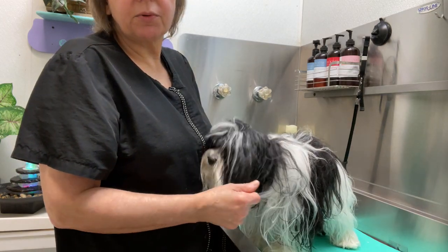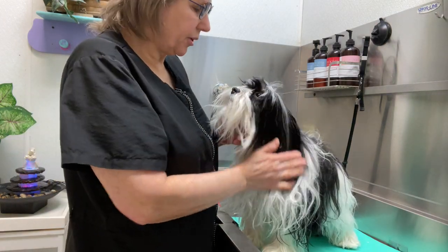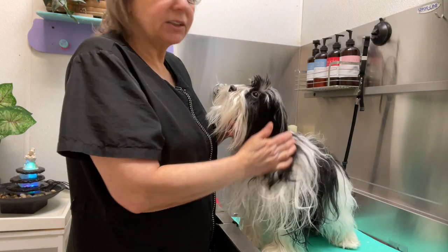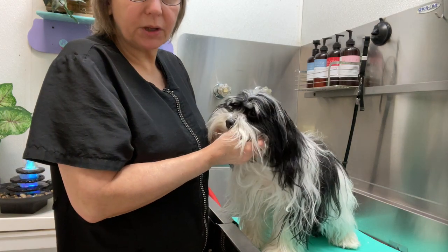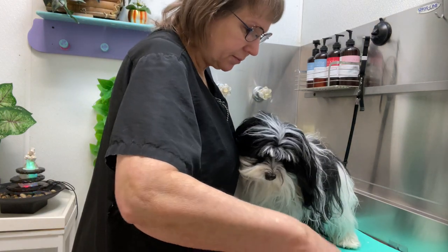My clients are required to bring dogs in tangle-free, which means they should be doing the pre-bath brush out at home the day before or the morning of the grooming appointment.